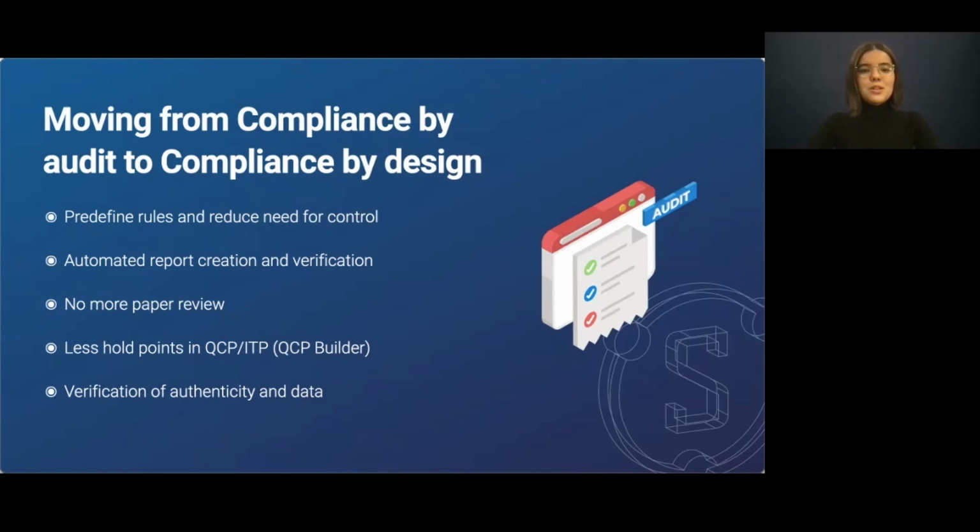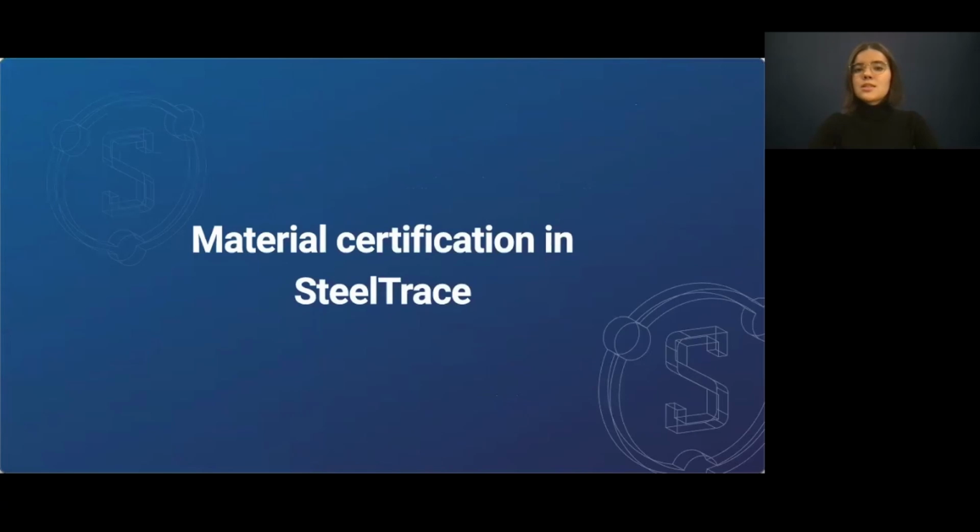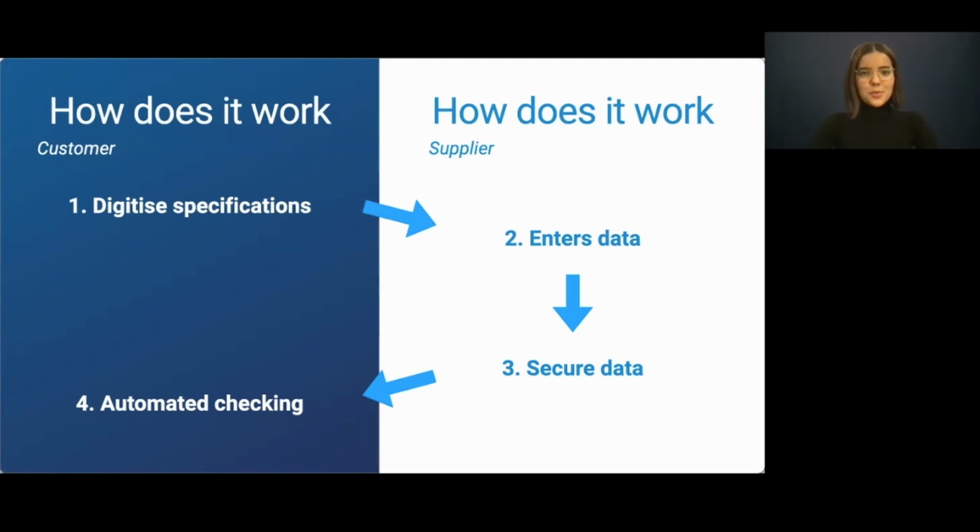So now I want to talk about how does this actually work? How is this actually implemented into the SteelTrace platform? So let's first have a look at the process of material certification. So how does it work?